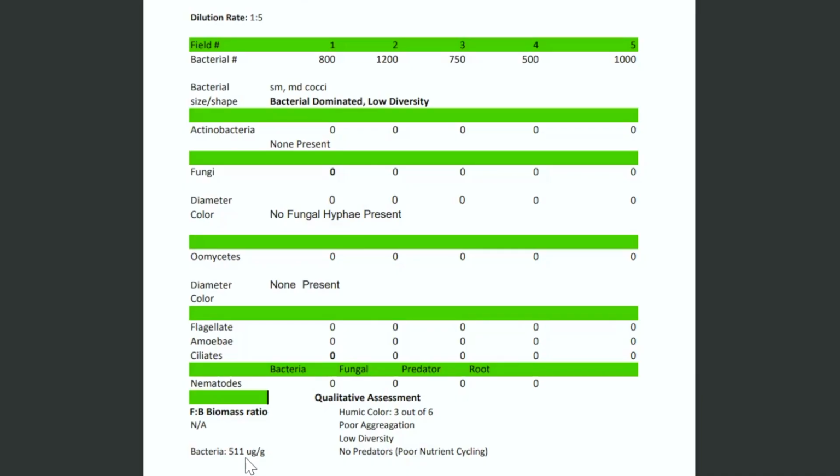And then here I have your micrograms of bacteria per gram of soil. I have calculations and spreadsheets that I use to come up with these numbers based on the 5 fields. And the FB ratio, though it's important, and we're talking about succession, from my perspective is not anywhere near as important as having predators. Having your predators is the ticket to nutrient cycling. Having good nematodes, having your flagellates and your amoeba present in that system are critical to nutrient cycling. And the FB ratio, if you're in a system where you're encouraging succession, it will adapt. It'll change as you change your process. It'll improve as the fields improve.